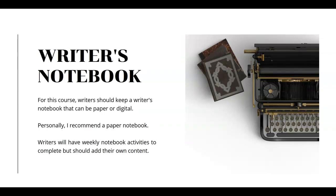Now, for the purpose of this course, writers should keep a writer's notebook. This can be paper or digital, it doesn't matter. Personally, I recommend a paper notebook. I think that you can do more with it. I think it allows for options that you don't have with digital. And this writer's notebook will include weekly activities that we'll be doing together.